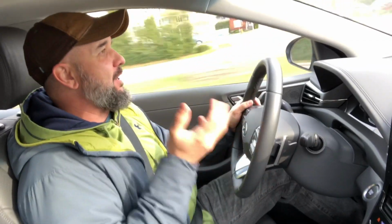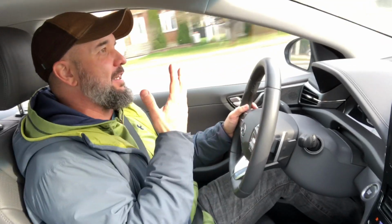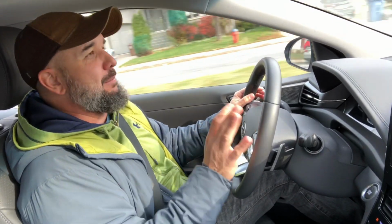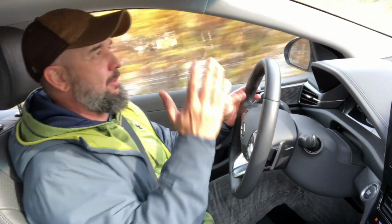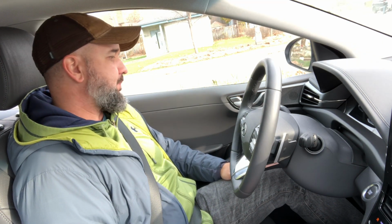Steering is responsive. I do like the brakes. The transition between physical brakes and the regen braking is almost seamless, so I do like that. A lot of systems still have a problem when they're transitioning from one to the other. There's a gap, there's a hole, there's a lack of braking power, which is annoying and sometimes frightening, in fact.